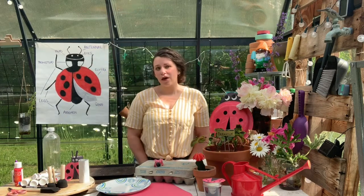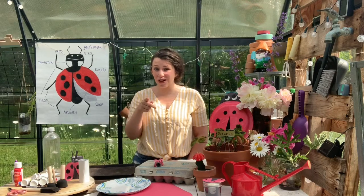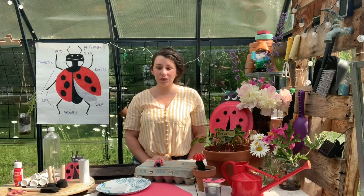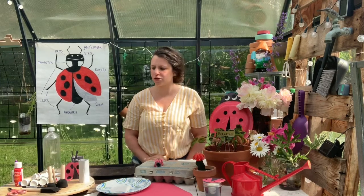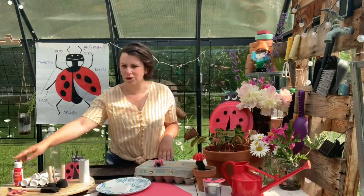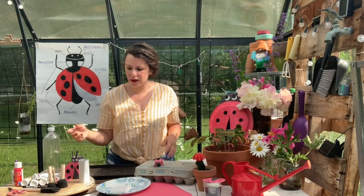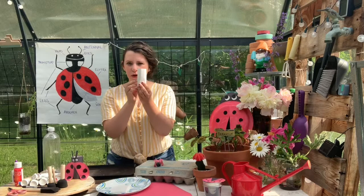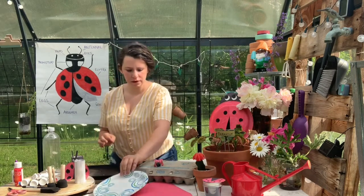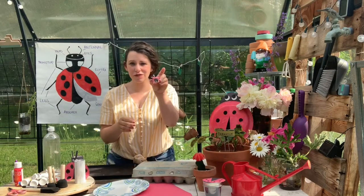So, I thought it would be a lot of fun if we made our own ladybugs. That's your at-home activity this week, and I can't wait to see what you come up with. I've made a few examples from things that I've found in my house. With just some construction paper, paint, and glue, scissors with your parents' help, and even something as simple as a toilet paper roll, a paper plate, or an egg carton, you can make a ton of ladybugs.